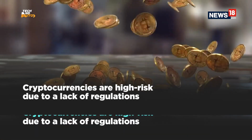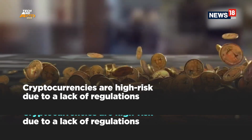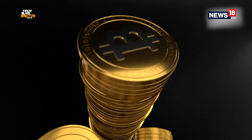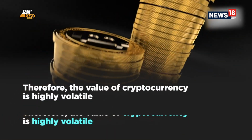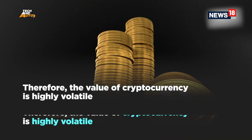Now, cryptocurrencies have had a deep history of risks being associated with them, the major cause for which is the lack of regulation and the lack of centralization of the money that cryptocurrencies represent, as a result of which its values are known to be very volatile, which has been seen in Bitcoin's history.